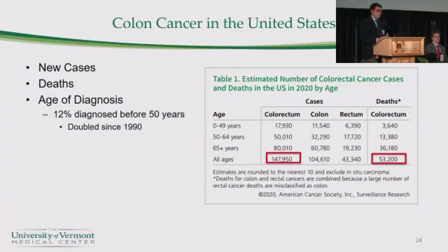What's interesting about colorectal cancer, and we'll touch on this in a little bit, is that the overall incidence is actually decreasing thanks to screening, but we are seeing an increased rate of diagnosis in younger patients. It was previously thought to be a cancer of patients over the age of 50, but about 12% of cases in the last year were diagnosed in patients under the age of 50. And this is a doubling, since before it was 6% in 1990. Overall lifetime risk is about 4%, slightly higher in males than females, but roughly equal.